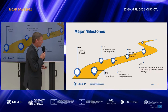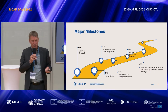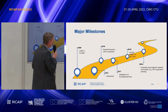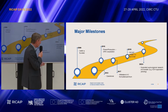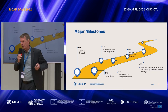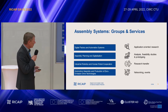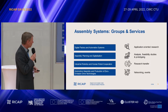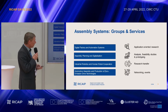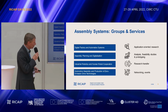After that, we are talking a lot about cooperation, and especially about production networks, and this was one of the basic ideas of RICAIP that starts in the second phase, as we heard this morning, in 2019, and we are proud to be part of it. If we are now going to the activities of ZeMA in regards to the RICAIP project, then we see our main activities here in digital factory and automation systems.